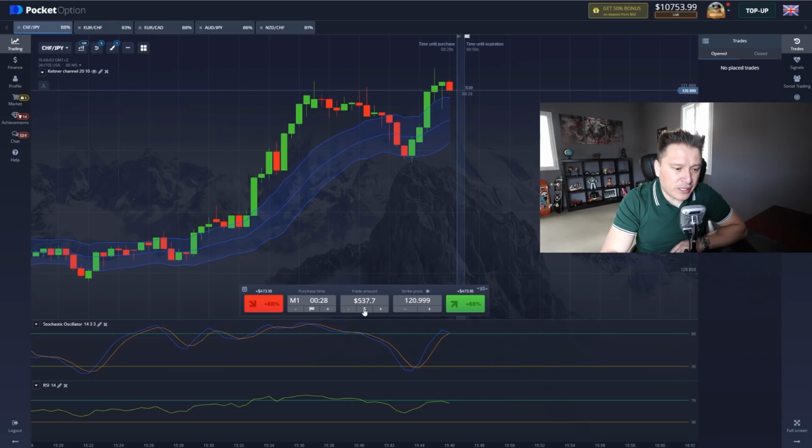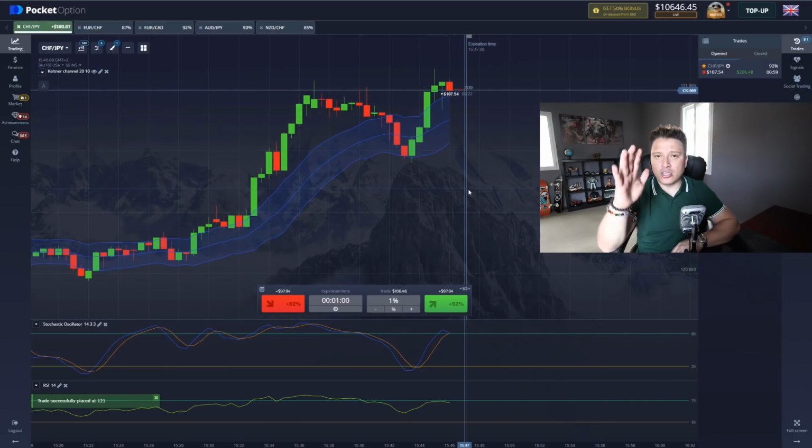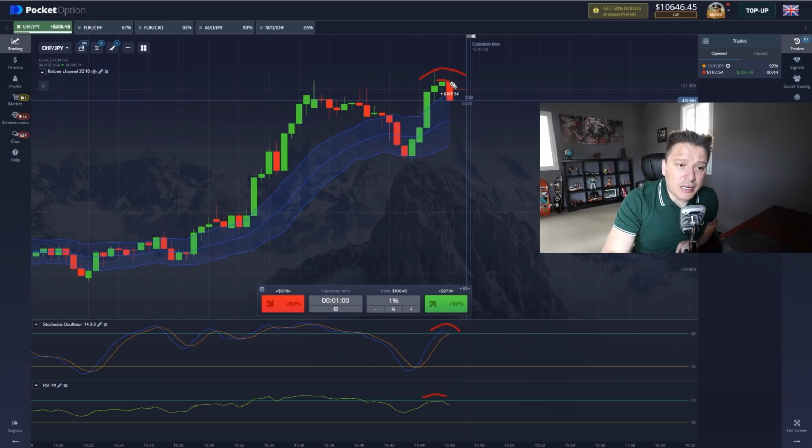So right now, for instance, let me just go ahead and enter a trade for 1 minute and for, I don't know, 1%, just to give you an example. This is an overbought market right here on Keltner, right? This is an overbought market here on stochastic, and this is an overbought market here on RSI. So it is a good entry. The good entry would have been at this level, right?